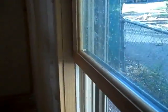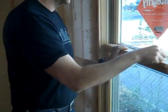We like to see that at least 0.30 or lower for our climate. So these are a very high performance window. This is double pane, low E 366 glass. Same glass whether you get the Marvin Full Line or the Marvin Integrity.